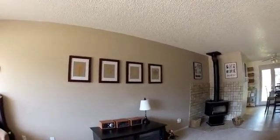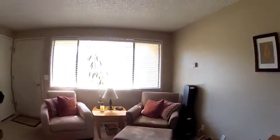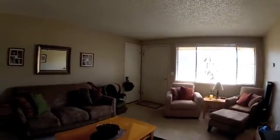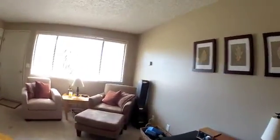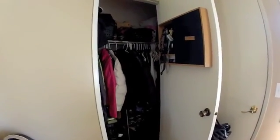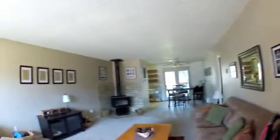So TV stand's going away. We're going to keep the stereo, all the frames, chair and ottoman, end tables, couch. Yeah, all the wall hangings, all going to find a new home. And let me get to the front closet here. This is a little bit embarrassing, but too many coats and, yeah, random stuff in there we need to go through. So that's the living room.